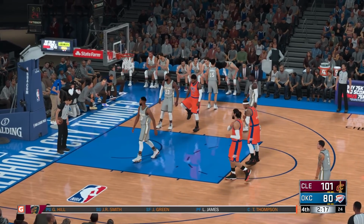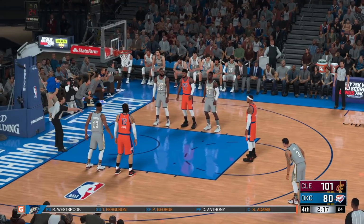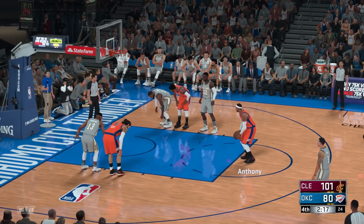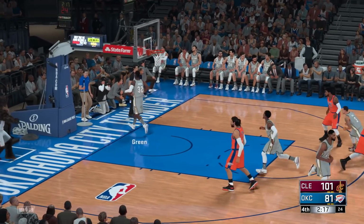Catching up on the changes for Oklahoma City. Adams is checked in for Johnson. Paul George comes in for Eustace. And Ferguson subbed in for Alex Abrines. Both free throws good from Anthony.